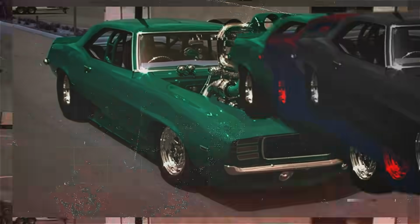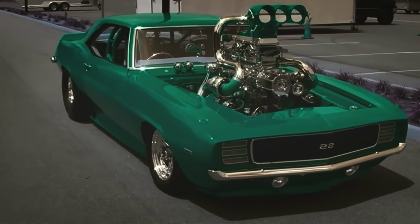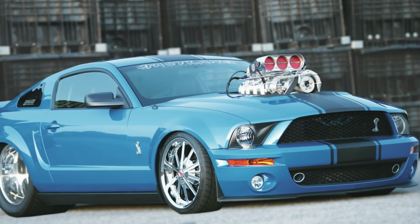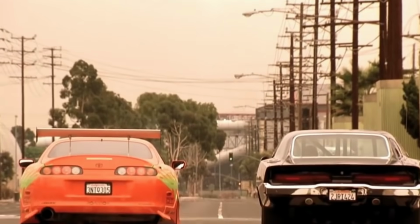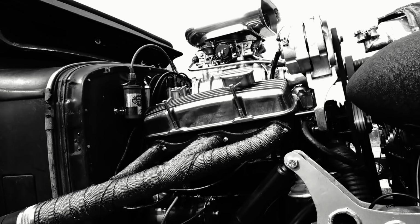Number 6. 1969 Camaro SS Twin-Turbo Supercharged Nitrous Monster. There are a lot of pro street hot rods out there, and if you're familiar with them, you know they can be some of the wildest cars on the planet. Some cars have turbos, and some cars have a supercharger. But what would happen if you used both?